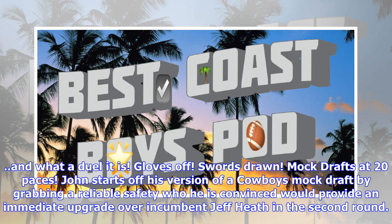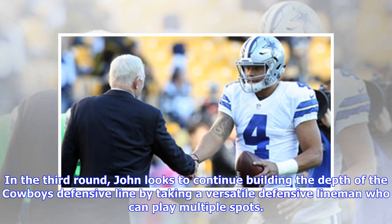John starts off his version of a Cowboys mock draft by grabbing a reliable safety who he is convinced would provide an immediate upgrade over incumbent Jeff Heath in the second round. In the third round, John looks to continue building the depth of the Cowboys' defensive line by taking a versatile defensive lineman who can play multiple spots.